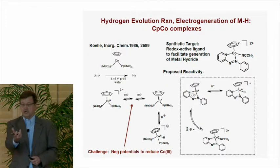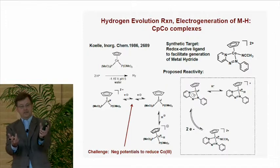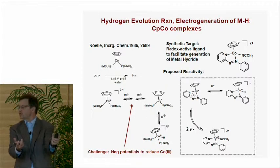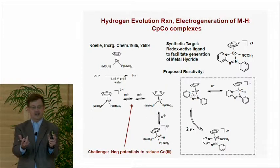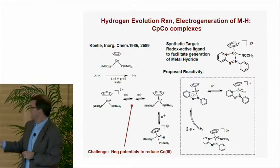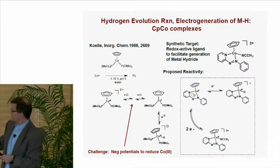It has single sites that are doing the chemistry, and it typically has an iron-sulfur cluster that acts as a mini capacitor, where you store electrons in the iron-sulfur cluster, and then once the chemistry happens, it dumps the electrons where you need them. So this is the poor man's way of doing that.